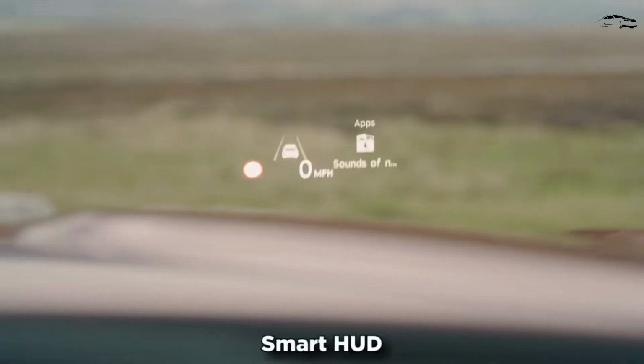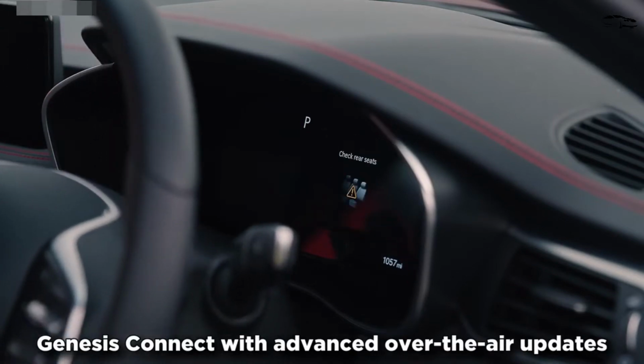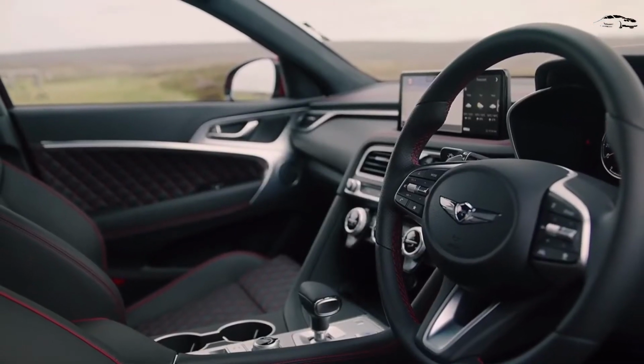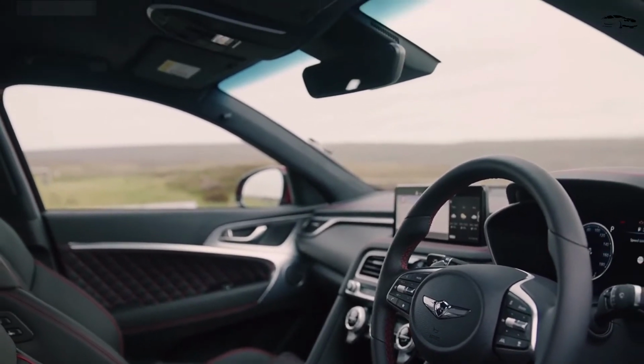The base G70 2.0T features a turbocharged 2.0-liter four-cylinder that sends 252 horsepower through an 8-speed automatic transmission to the rear wheels. All-wheel drive is optional. Its engine felt reserved around town, and acceleration times were ordinary.